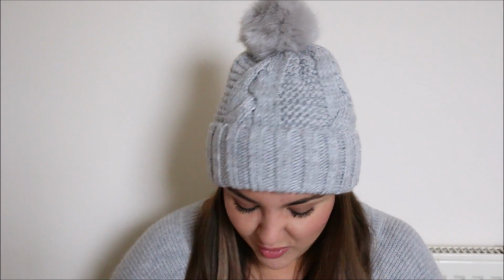On days when my hair's feeling a bit dry, after I've washed it, I'll just put a bit of this in the ends. My hair really likes oil. Moroccan oil works great with my hair as well. I know a lot of people don't like it, but it works nicely for me.